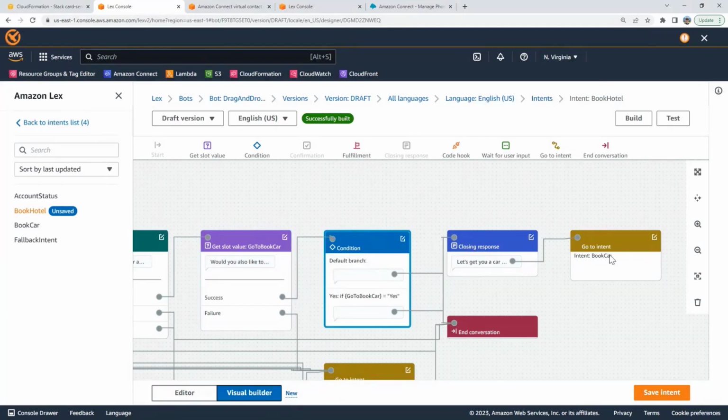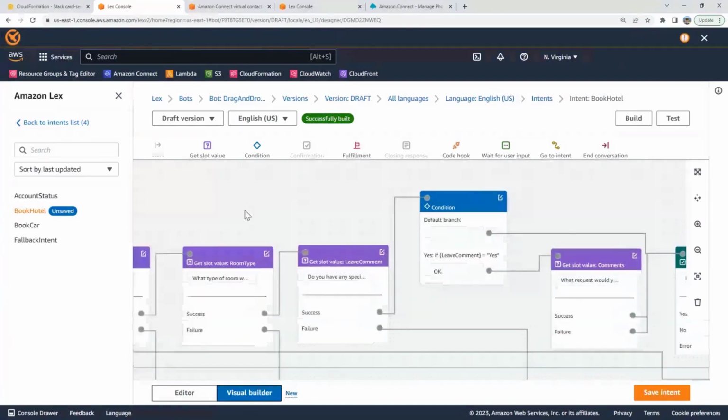We can actually route them directly to the book car intent. So we don't have to first book a hotel and then ask, can we help you with anything else? And then say, I need to book a car. We can move more conversationally into the book car flow. Let me dial in and show you what this experience is like over the phone.